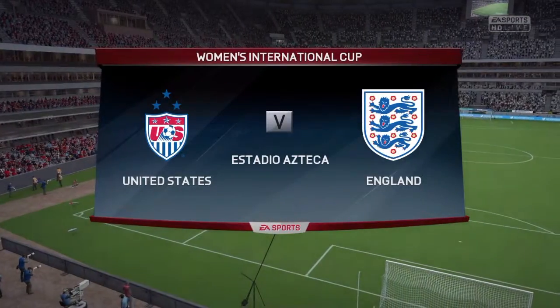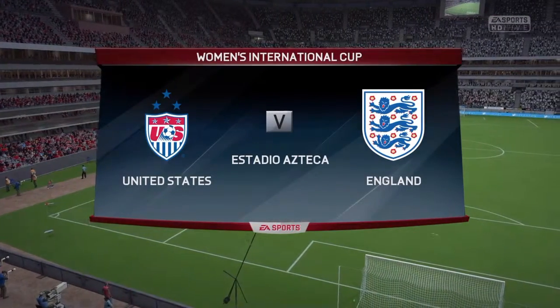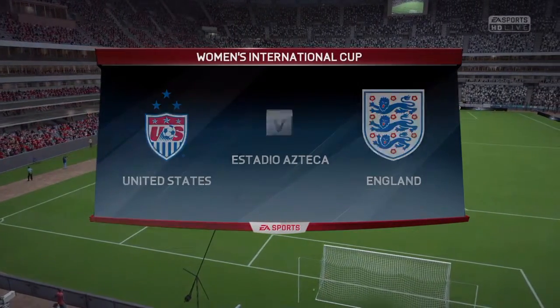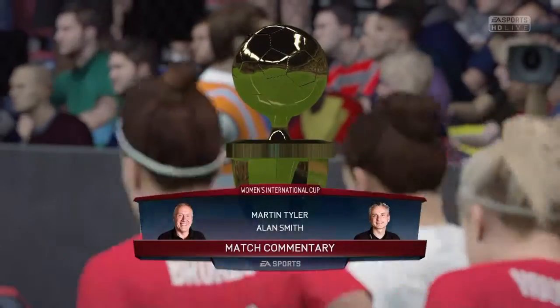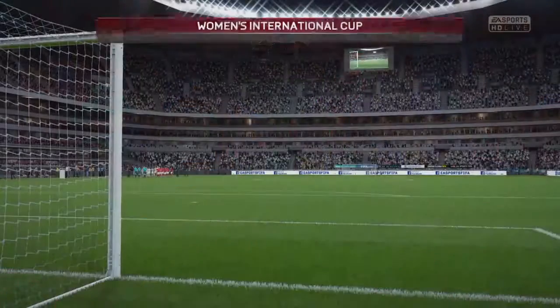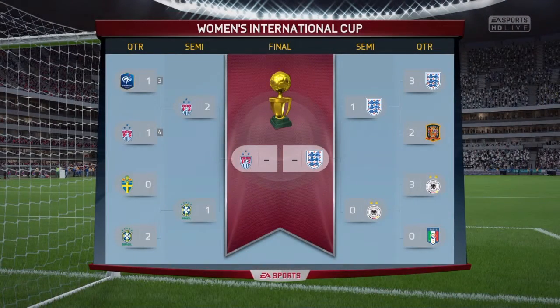This is what the build-up is all about. The cup final itself, so much anticipation, so much for the supporters to enjoy for their day out. But the players will only remember it if they win. That's true. It's been a fascinating tournament, a lot of good play, and I just hope this final lives up to that track record. Today's match for you, it's USA against England.